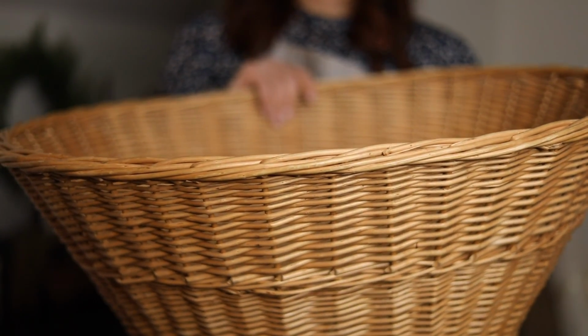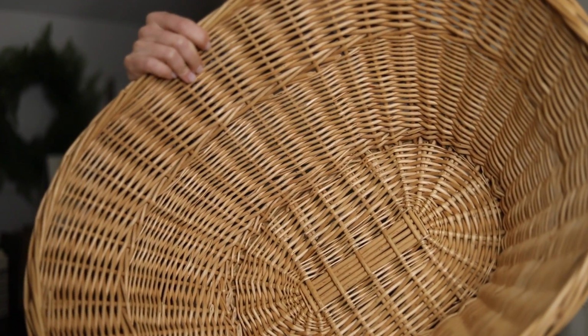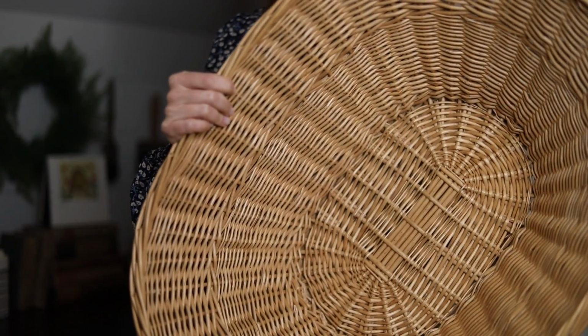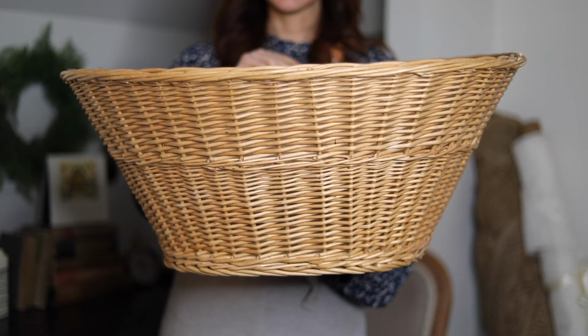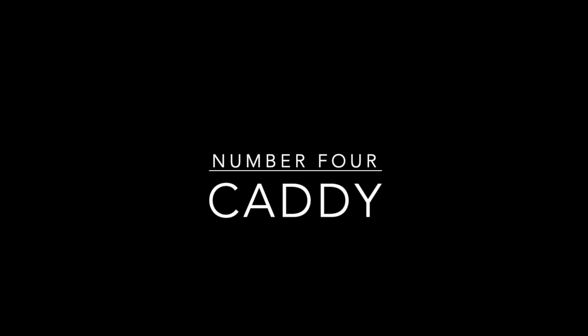Number three is to pay attention to large baskets when you're out thrifting. So I found this beautiful laundry basket for $2 at a garage sale. And it would look good hanging up on the wall if I had the space for it, or holding blankets or whatever. But large baskets are good to collect and use as dual purpose items.